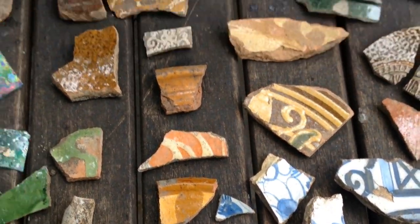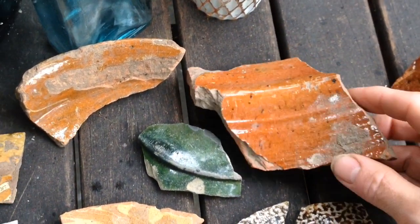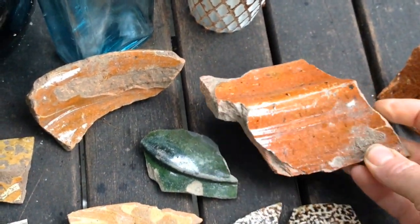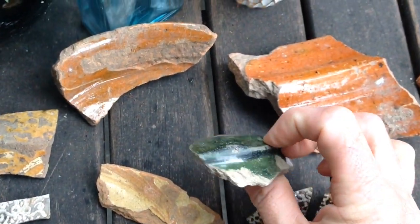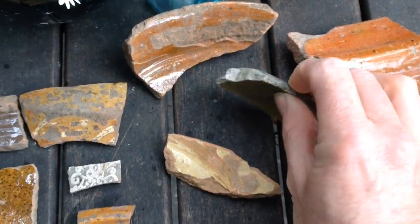More slipware. Some large storage vessels of some description, or pieces of. Something here in green, which is a different colour on the inside to the outside. Again, no idea what it's from. Maybe somebody can help me with these.